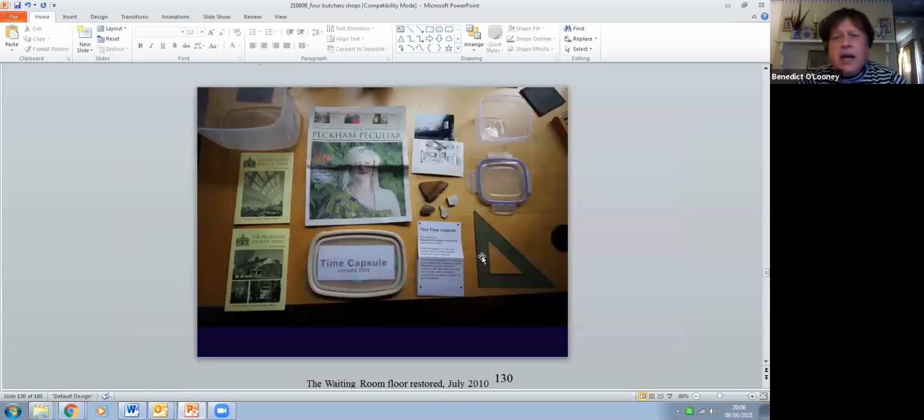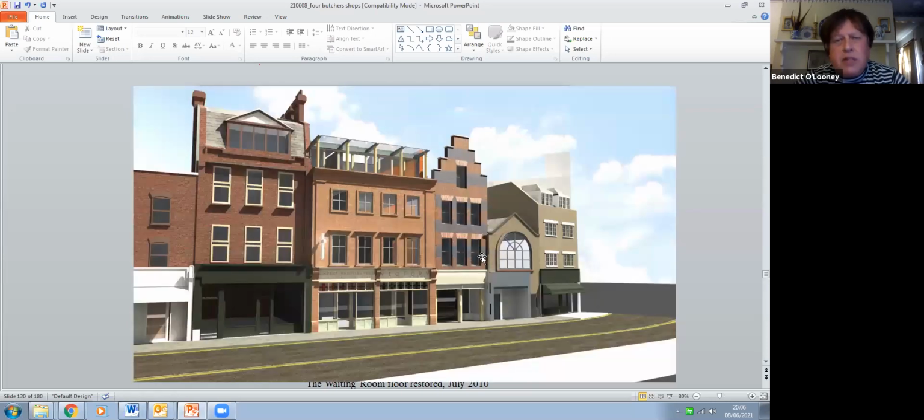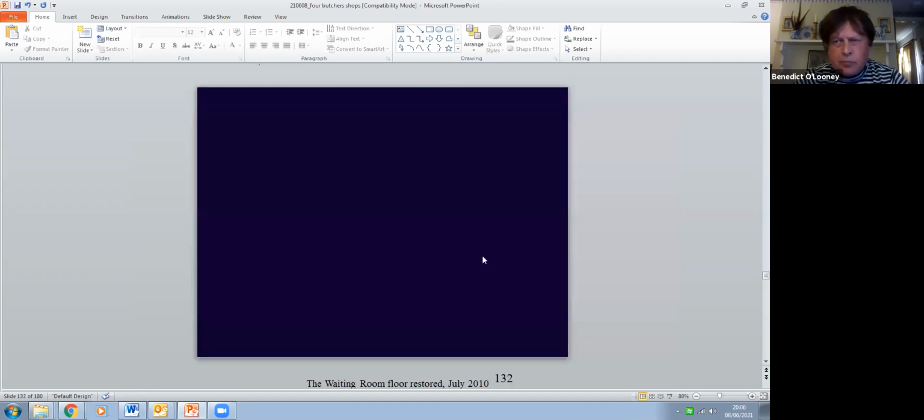And then finally, we've got planning consent for a couple more of these narrow buildings on the high street. The church on the left is being built right now, quite slowly. So that's the story.